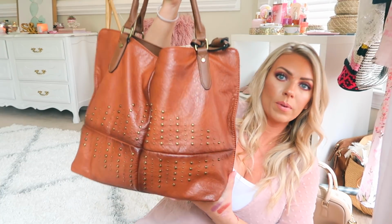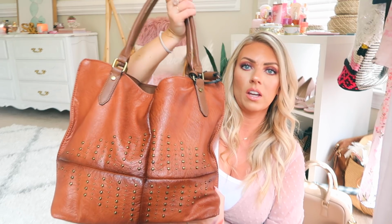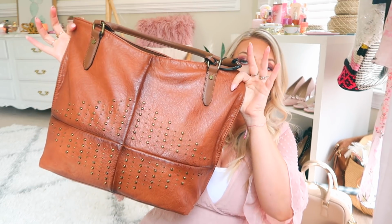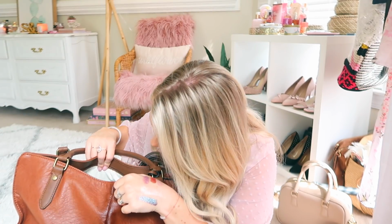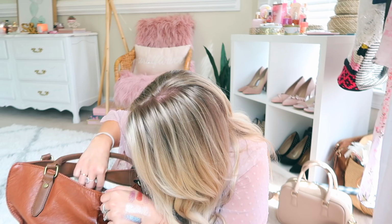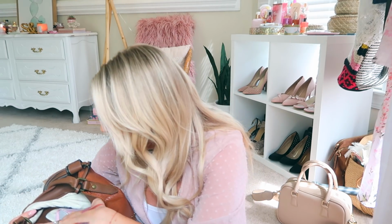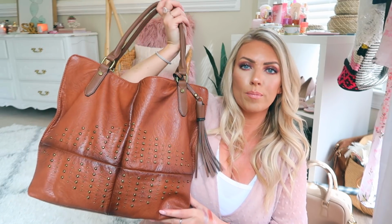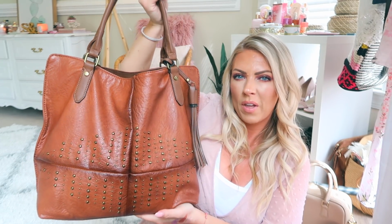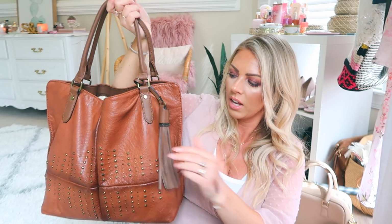So my purse, I have been using the heck out of this. I used it all spring break. I've been using it now for a good couple of weeks. I love this. This is from Hayden by Hayden Harnett. I love it because it kind of has that boho vibe. It's a little bit westerny, but then boho-y. It has little tassel fringe here. It's got these little studs. It matches with so much of the stuff that I've been wearing.